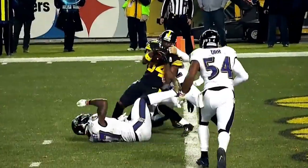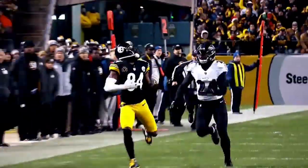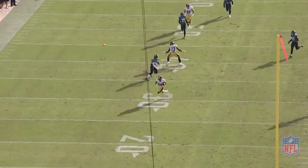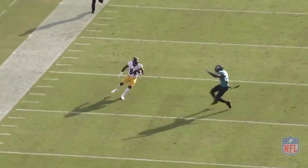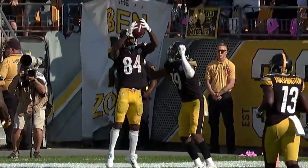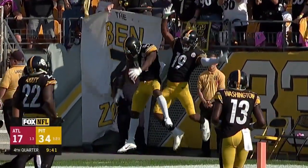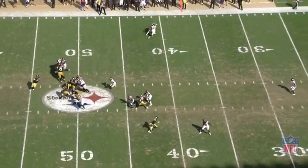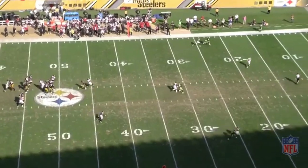My number 4 best route runner in the league right now, Mr. Polarizing, I guess Mr. Polar Feet, Antonio Brown. Like Odell Beckham, Brown probably doesn't have to be a ridiculous route runner because everything else in his game is so good, but he's a ridiculous route runner anyway. In this video, I'm showing you a lot of shake and bake, hard cuts, and Brown certainly does that.